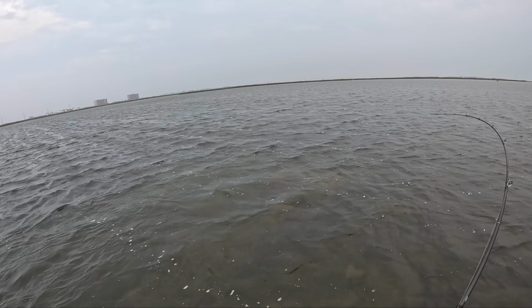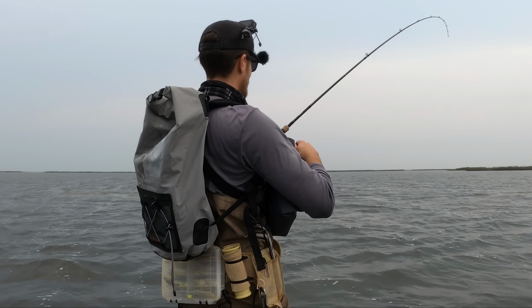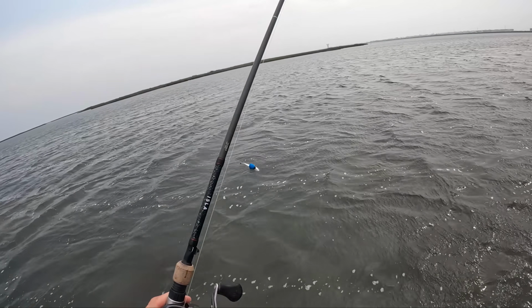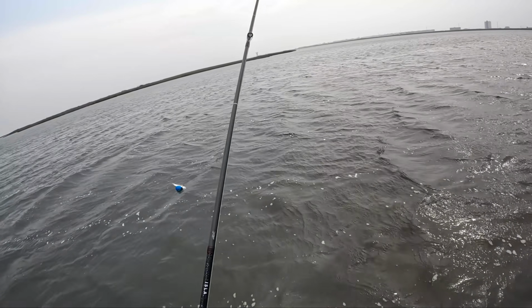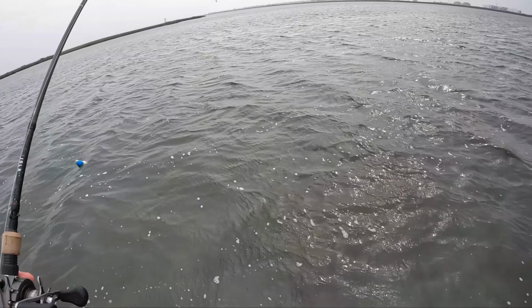Another trout, dude. What in the world? I'm the trout master, dude, and wait, is this a trout or it might be a small red? It might be a small red. But finally we get something out of the potholes, man. I thought we were gonna clean up a little bit. I thought we would get 3-4 fish out of the potholes, and it is a small red.